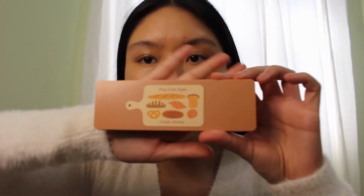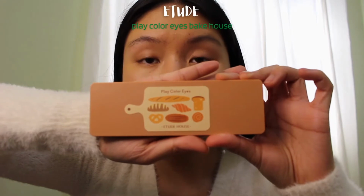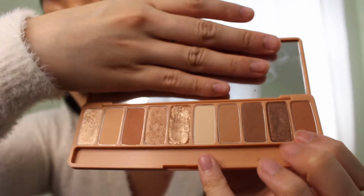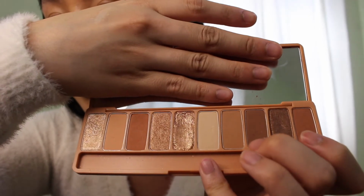Now moving on to the eyes, I'm gonna take this ETUDE Bakehouse palette that has really natural warm tones, and I'm just going to lightly apply some eyeshadow. Since this is gonna be a more natural look, I'm not gonna apply too much eyeshadow, just enough to define the eyes. Taking this darker brown shade, I'm just gonna lightly define my eyes with it.